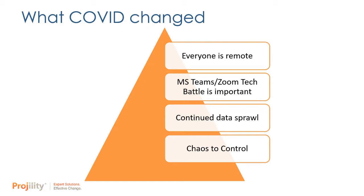Well, I'm on a really important conference call and I'm working from home. This has all created a lot of change in the marketplace, different ways we work in a combined environment. And this is really driving a cultural change as much as anything else. The second bullet down is actually very, very important. And what we say is the battle between Microsoft Teams and Zoom is a really, really important sea change.